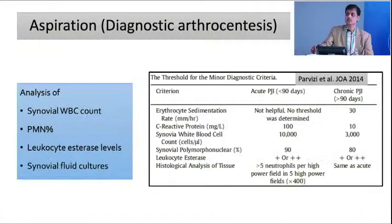And just to aspirate it and send the culture for 3 days, and the culture coming out as negative alone does not rule out infection. And this aspirate fluid, synovial WBC count, if it is more than 3000 in a chronic infection, then that means it is an infected joint. So we have to be very, very careful.